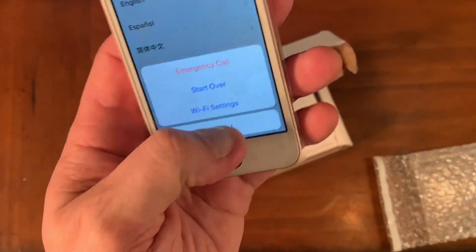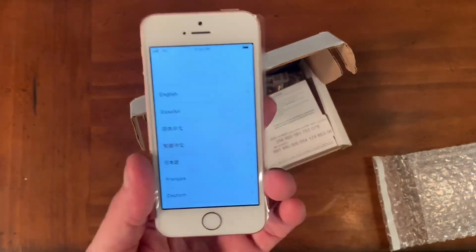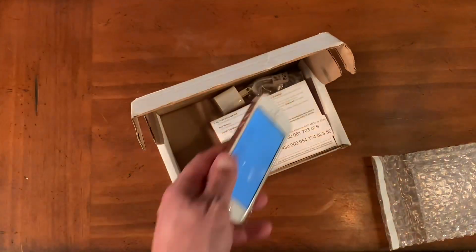And, you know, you got yourself an iPhone for 39 bucks. That is a good deal.